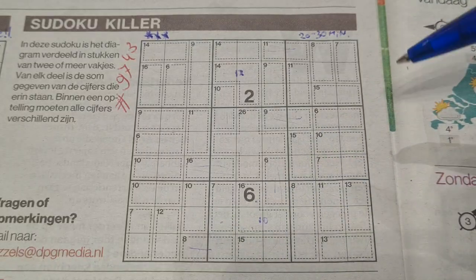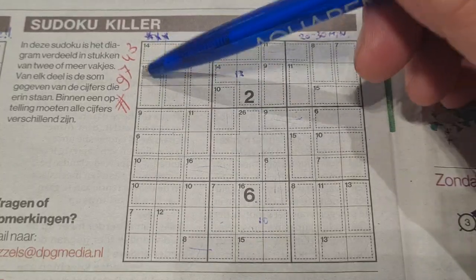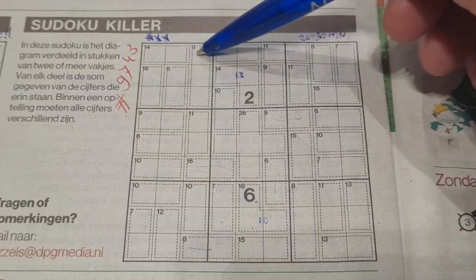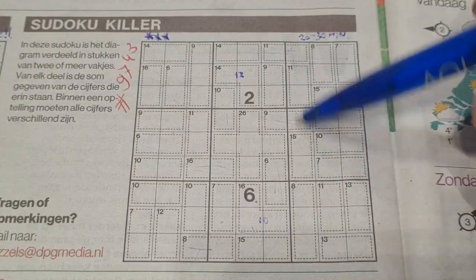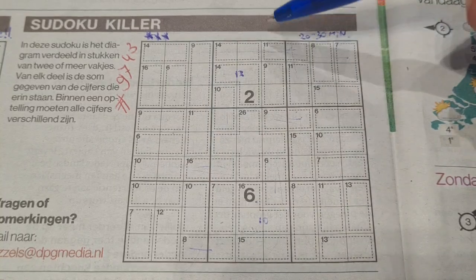What you need to know is the total sum of a complete big square is 45. If you count all these numbers, the total sum is 45. The total sum of a row is always 45. The total sum of a column is always 45. Alright. Let me start with this one.